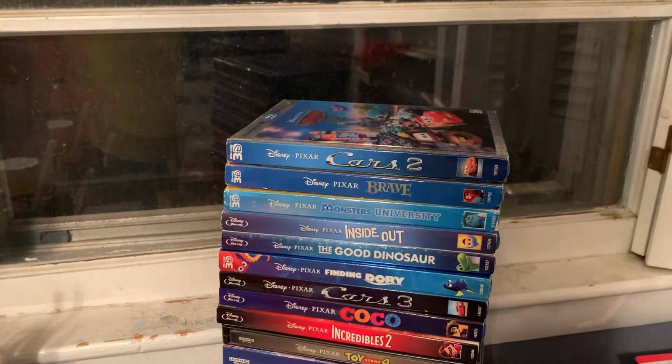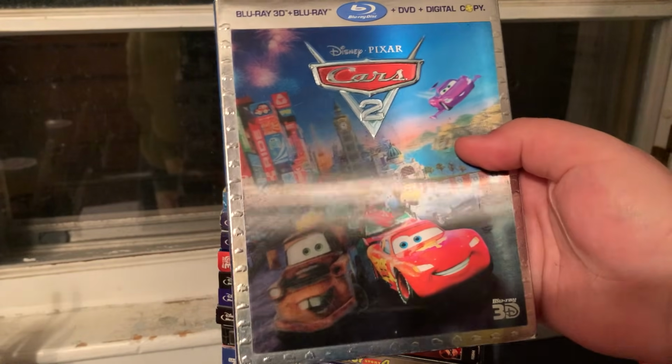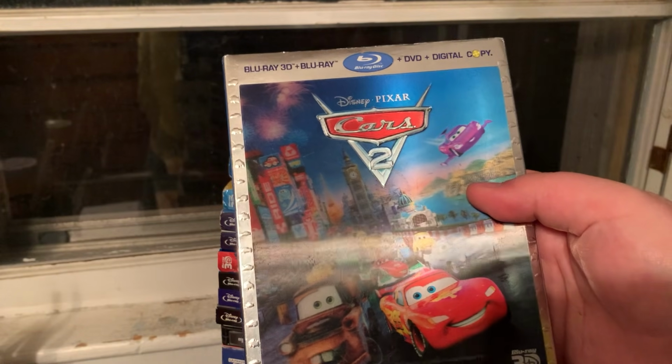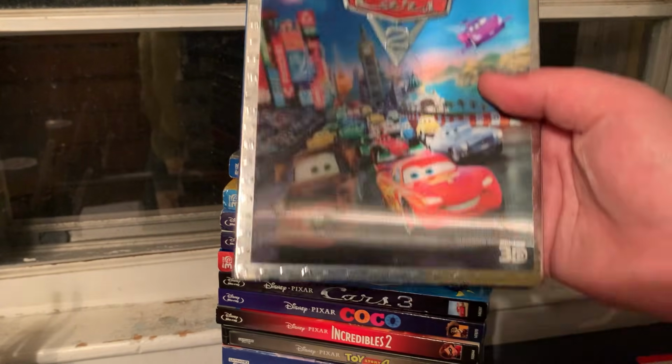All right, the next Pixar film release was, and this is the infamous one, Cars 2. This was released in theaters in June of 2011. This is the 5-disc Blu-ray, the 2-disc Blu-ray, Blu-ray 3D, DVD, and digital copy. This Blu-ray was released November 1st, 2011.